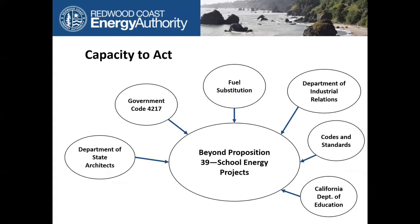Prop 39 has given our team an opportunity to explore fuel substitution, electrification. So we had the money there to invest in hiring consultants and teams of experts to figure out how do we address panel upgrades? How do we look at propane to natural, or propane to electric measures, or even natural gas to electric measures. The Department of Industrial Relations is a beast to wrestle in this space. So it's given us an opportunity to go in there to address codes and standards, to work with the California Department of Education and the Department of State Architects. And so when you're really looking at this from a public sector perspective, Prop 39 has been a game changer.